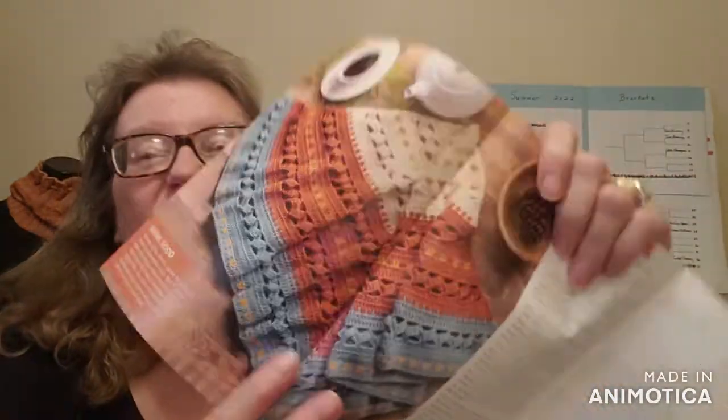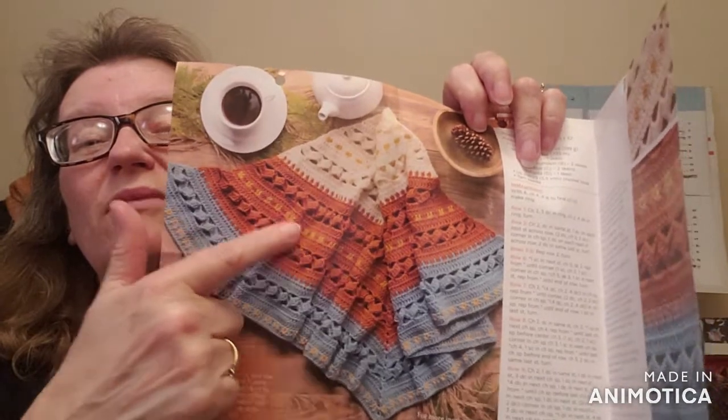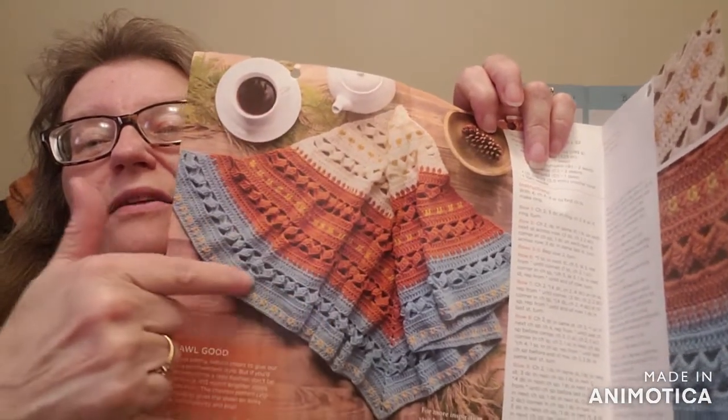Now they used, I love this yarn, and they used 4 colors for it. The ivory, 1 skein, the burnt pumpkin, 2 skeins, the sun gold, 1 skein, and the sea blue, 2 skeins. So you needed a light color, a medium, the pumpkin color, and the blue.